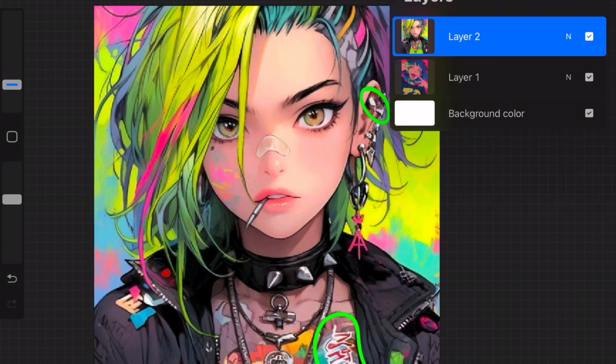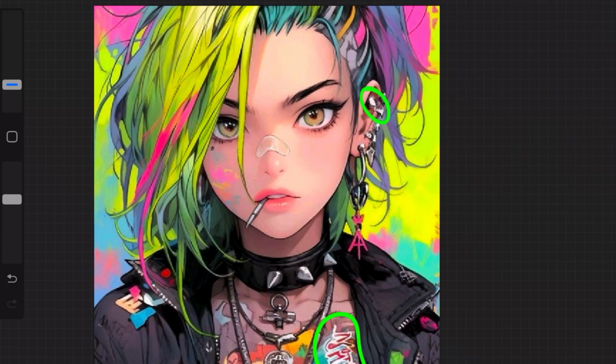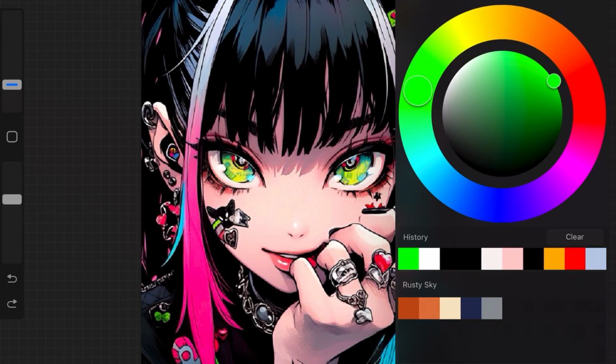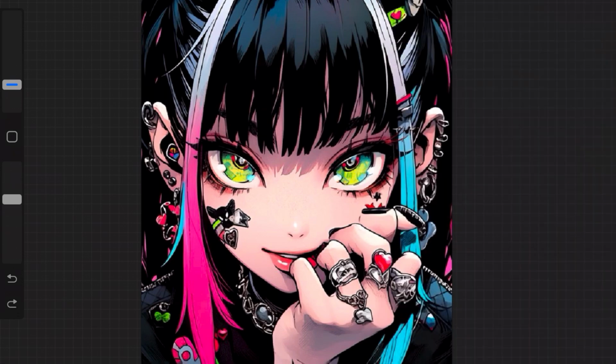Let's get a new layer, and I'm going to bring in another picture from Pinterest. Okay, let's look at this piece. Even the eyes aren't symmetrical. You have this piece here. Actually, I'll get a different color so you can see it better. Let's get something more on the purple side.